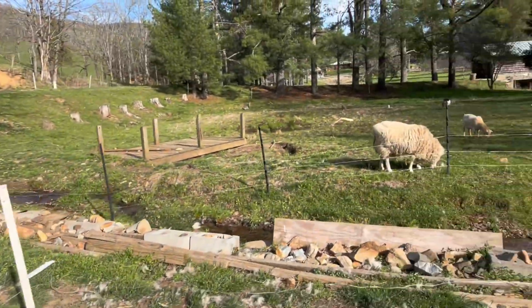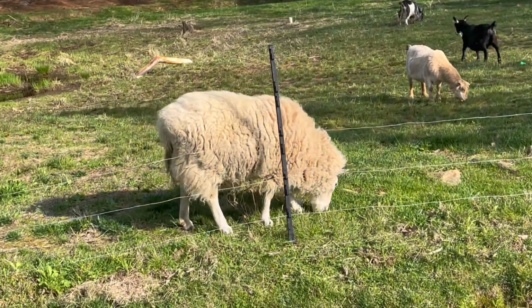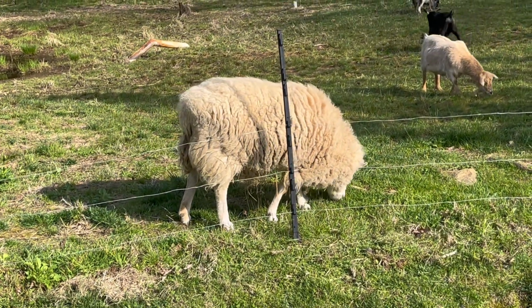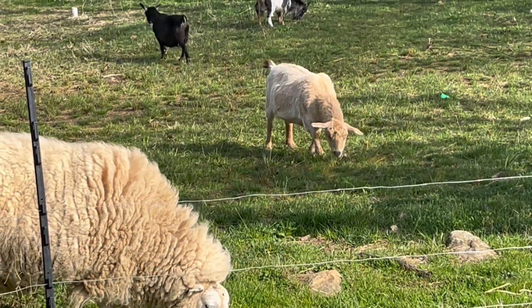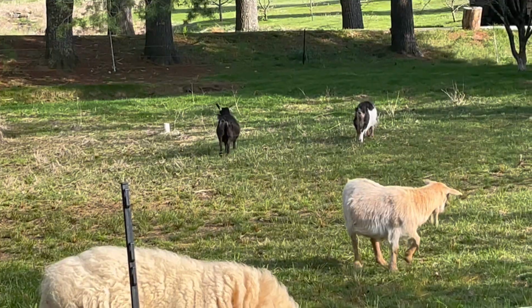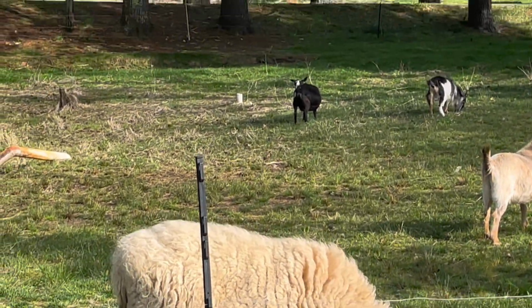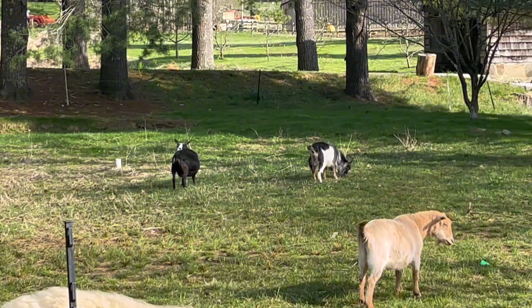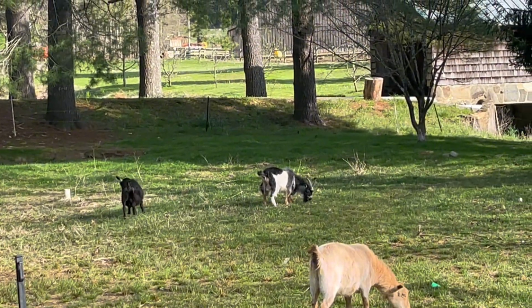And then this here is Lily. You've probably seen her shearing video. She's all full of wool again. And then we've got Sally there. She's a very nice goat. Hey, Sally. Lily. Hi. Sweet Pea's over there, and then a little Huckleberry Finn. He's kind of a turd.